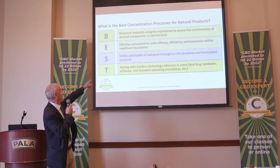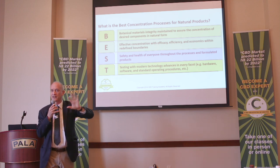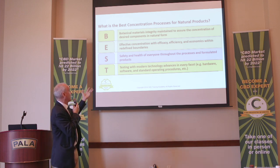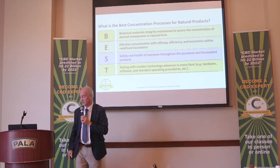Effective efficacy. And then safety all the way through, because you're going to see enough places that don't have safety, that's dirty, that the floor is dirty. You want to have it like a real laboratory and a real nutraceutical. And then testing with modern technology. Testing all along the way.